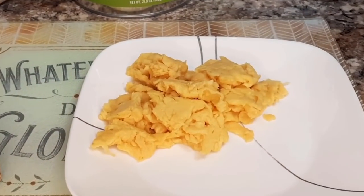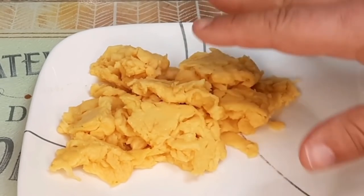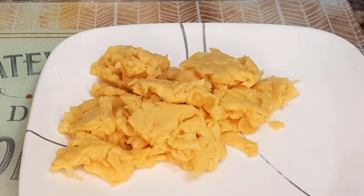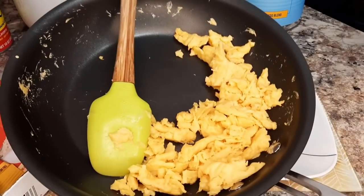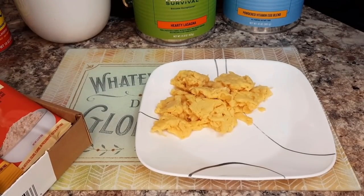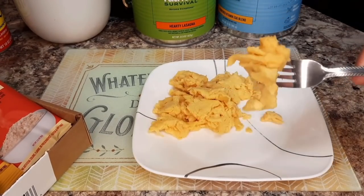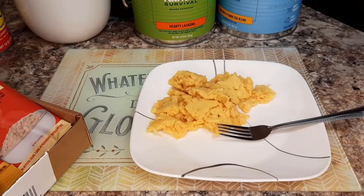I don't know about you, but this looks like a lot more than one serving to me. And this here, ladies and gentlemen, is what it looks like when it's done. Now, take a look at how many eggs there are, or how much eggs there is in here. Take a look at that. Let me show you my pan. This is how much there's left. There is definitely a lot more than one serving in that packet, but here's what it looks like. So far, so good.